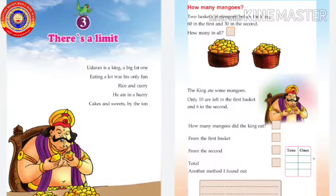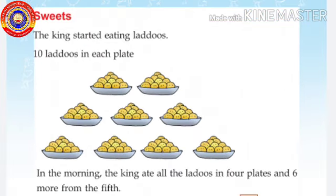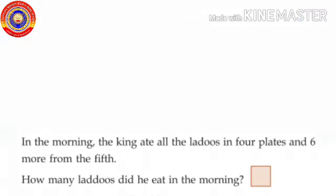In the previous class, we discussed a king, Udaran. He is always eating anything. Today, the king started eating laddus, 10 laddus in each plate. In the morning, the king ate all the laddus in 4 plates and 6 more from the 5th. How many laddus did he eat in the morning?